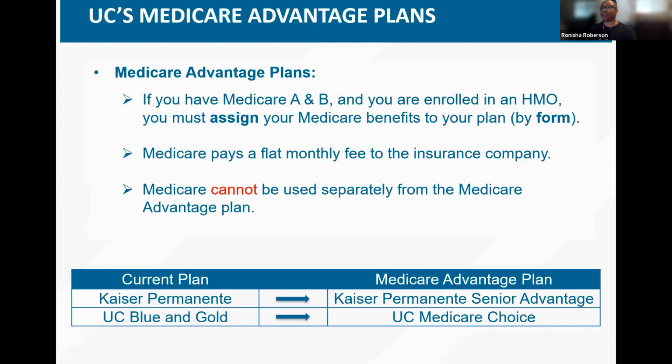So let's get into your Medicare Advantage plans. UC has two Medicare Advantage plans: Kaiser Senior Advantage and the UC Medicare Choice PPO plan. Basically, if you have Medicare Part A and B and you're enrolled in one of these Advantage plans, you're assigning your Medicare benefits to your plan. So when you go see the doctor, you're only taking the Advantage plan card, not your Medicare card. Medicare is going to be secondary while your plan will be primary. And Medicare cannot be used separately from your Medicare Advantage plan.